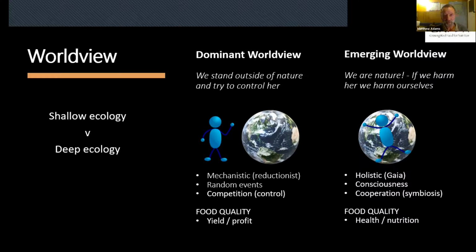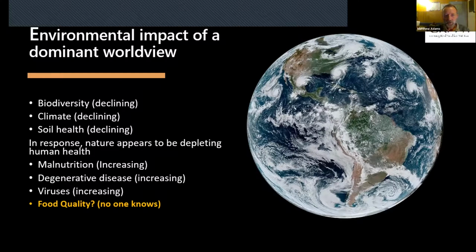And hopefully I can expand on that. So I noticed that Elizabeth had a similar slide, and so apologize for that. So I'll scoot over this quite quickly. But this is how I see the environmental impact of our dominant worldview. Biodiversity is down, climate is down, soil health is down. Everything's declining with the health of the planet.